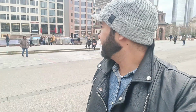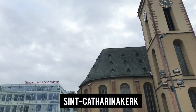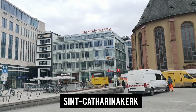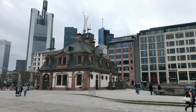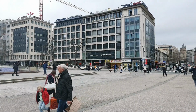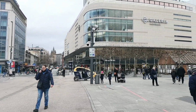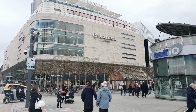So the next stop is Zeil. That's a big shopping street. Right now we're standing at the Hauptwache, and let's walk towards the Zeil. So this is the area of Hauptwache. Some old buildings and new buildings. And over there you'll see Galeria Hauptwache.